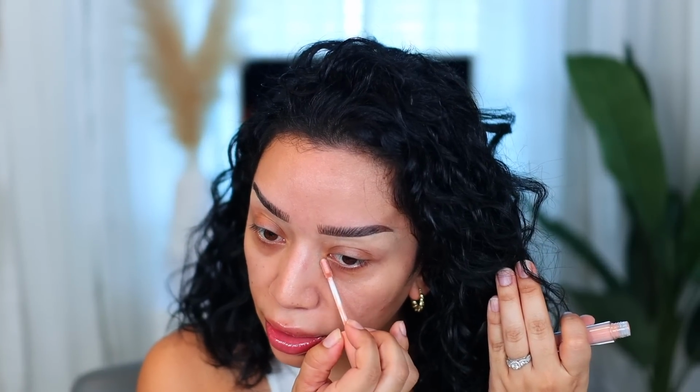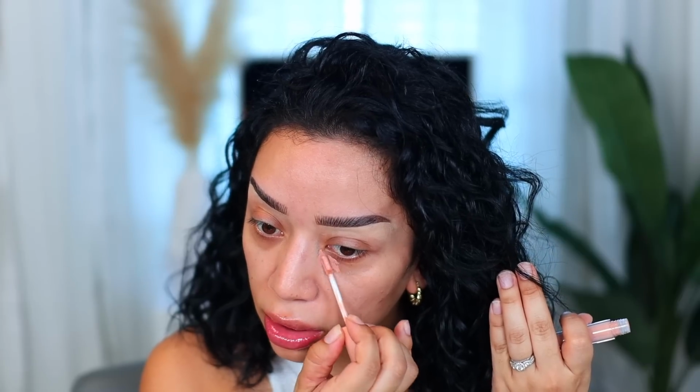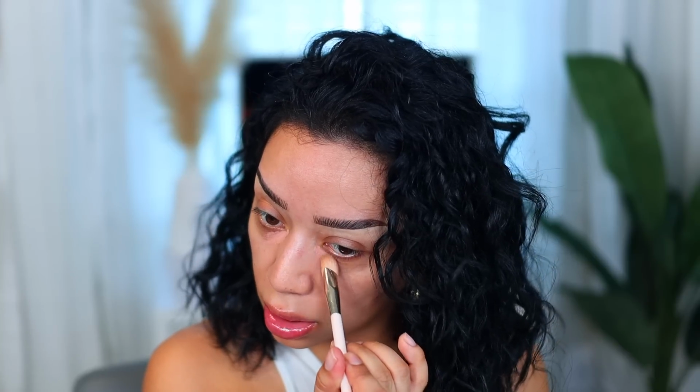So I picked up the shade Peach because that's the color that I use. For reference, I always use the LA Girl Peach corrector. That is my number one tried and true corrector that just works for me. I'm going to tap it in, and I just take it right underneath. As you can see, it immediately camouflages the darkness underneath the eyes. I still have those bags, but girl, that's because I don't sleep.